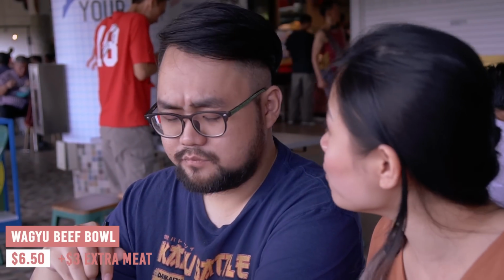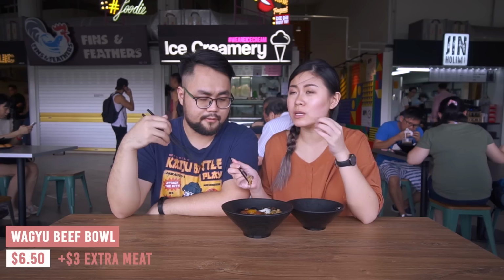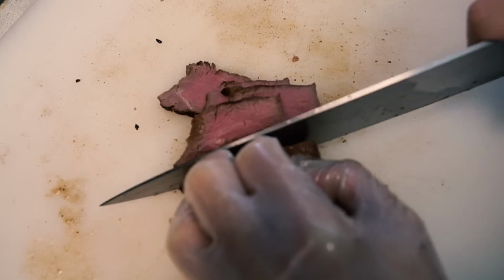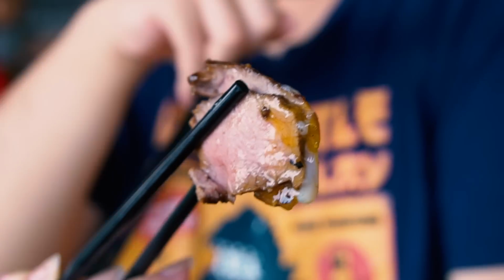Wow! When I first got a taste of it, I was very blown away by the texture of it. I thought it would be very dry, very tough. This Wagyu beef isn't very pink, so I thought it would be a little bit overcooked, right? But it's actually very tender, and you've got that slight char on the outside. Yep, so you have that smoky, burnt bit. Look at it. It's actually glistening from the egg yolk.